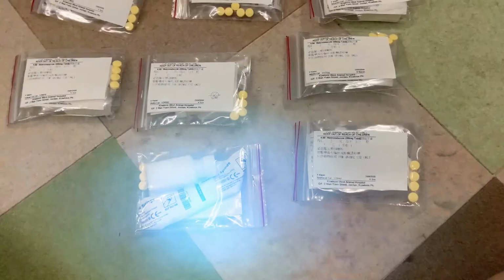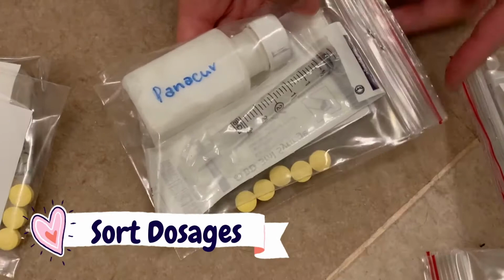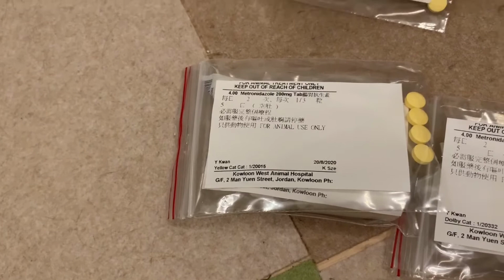Alright, this is the medication for 8 cats. We have 2 types. One is called Panacur, and they said it's very bitter. It's fenbendazole, also known as Panacur. The other one is an antibiotic, which is metronidazole. Good lord. Well, good thing we don't have to take the whole pill. We have the pill pockets.